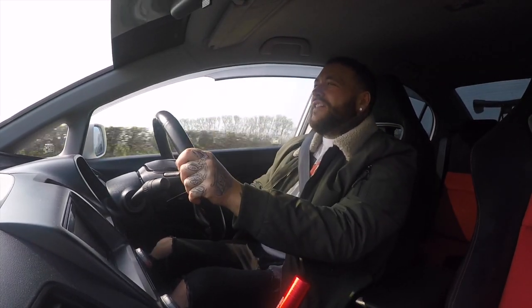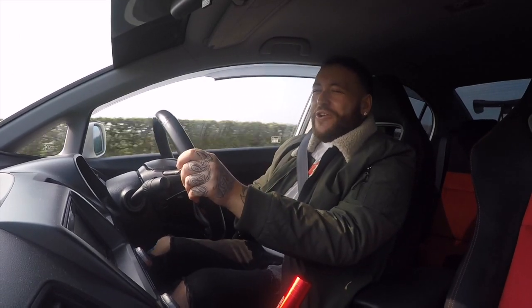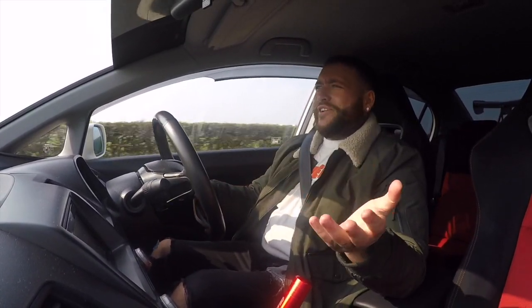So I'd like to thank the guys at Rev It Up UK for letting me take this glorious FD2 out for a drive today. I've absolutely loved every second of it. Just enjoying the B roads, a little bit of town driving, going to the pub. You know how we do it on this channel. We always go to the pub when we have beautiful cars like this.